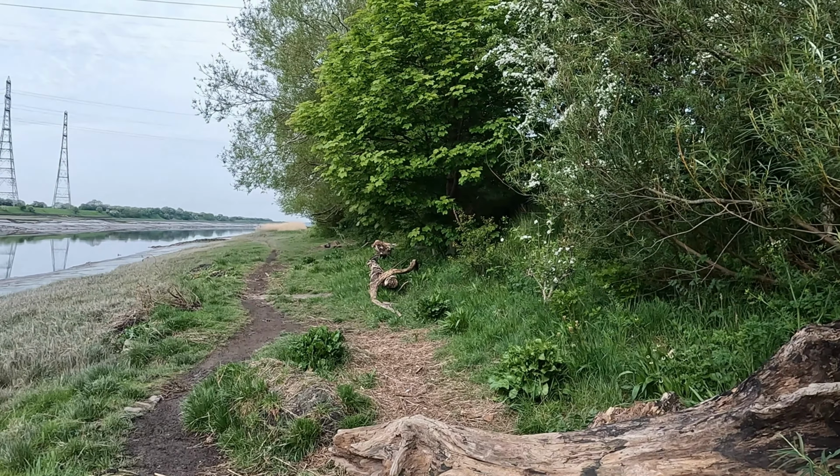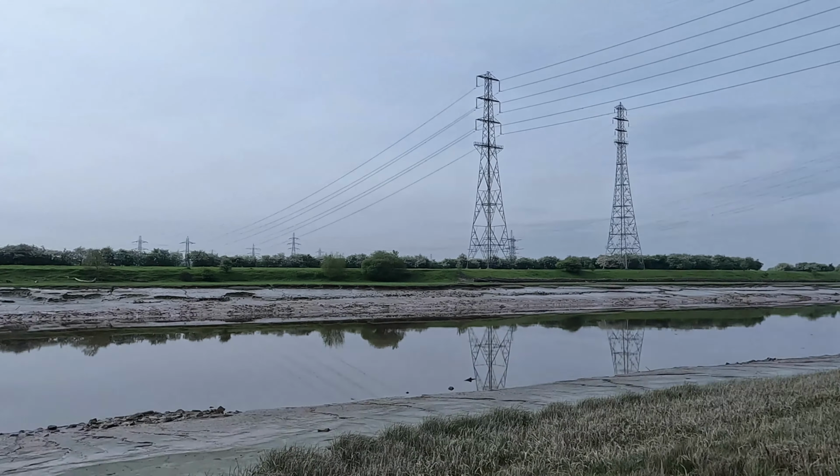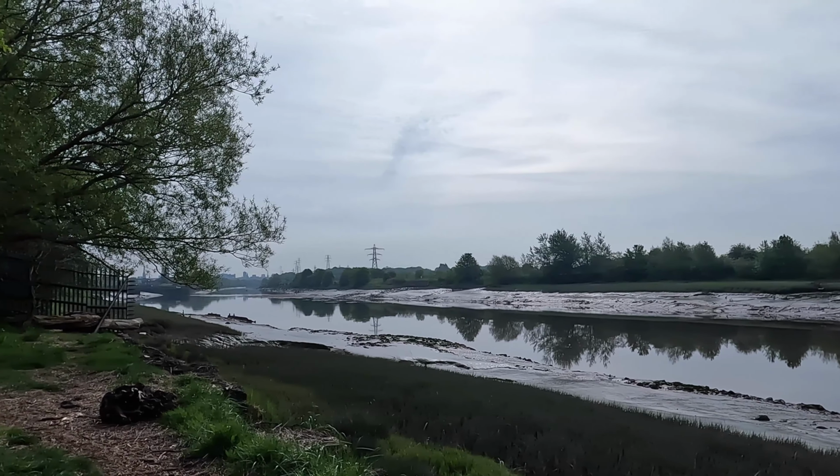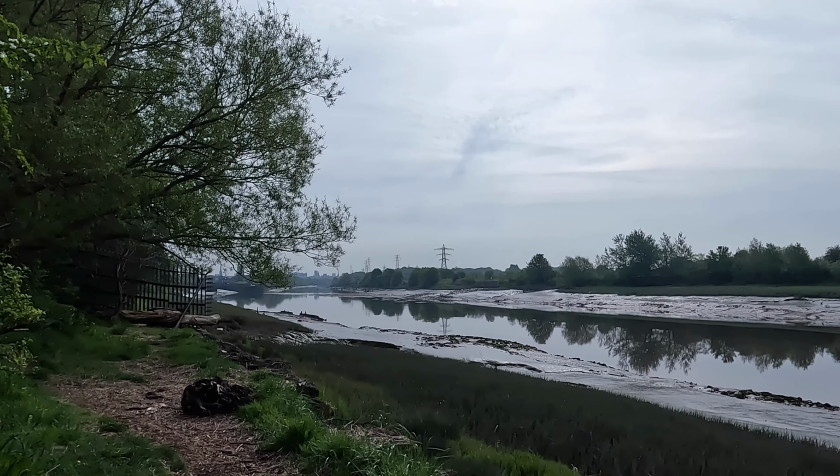Oh my word. Right, I'm so excited to get the drone up now and have a look at this. This is fabulous. Look at the way the light's glistening off everything. Yeah, let's put a smile on my face.